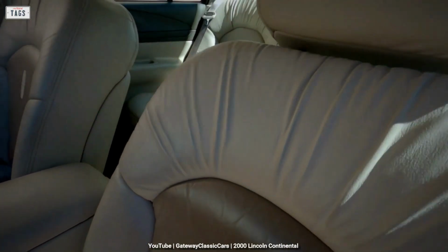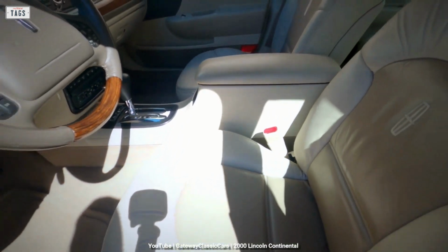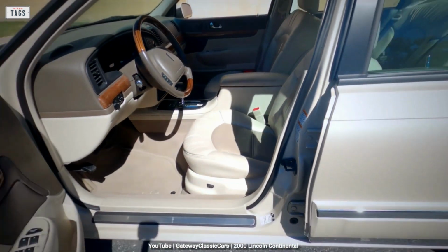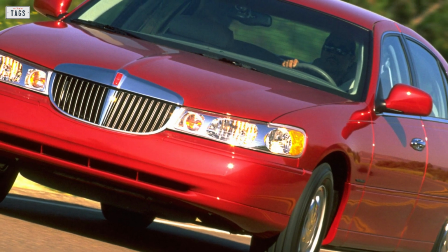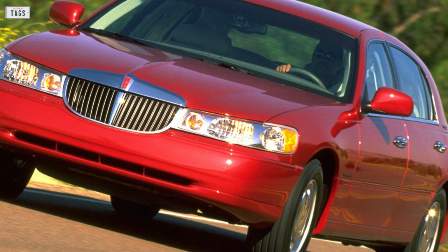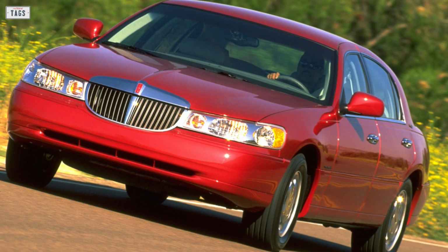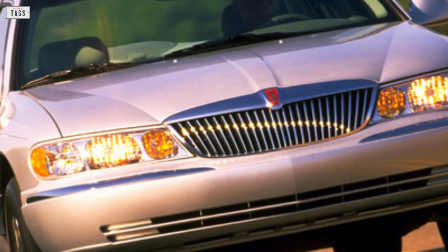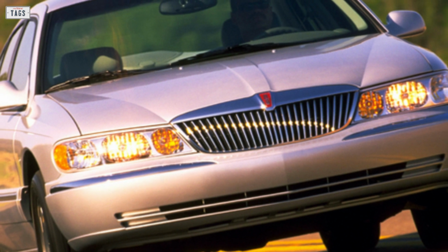On the inside, the interior could still seat 6 when equipped with the front bench seat, and leather was standard on either setup. By 1999, the Continental commanded the same sticker price on showroom floors as the Town Car, although it wasn't quite as large and did not have the rear-wheel drive layout of the Town Car. Its mid-cycle refresh was designed to share the family resemblance with the popular Town Car.